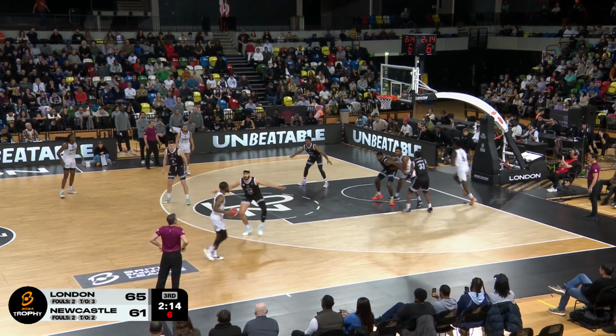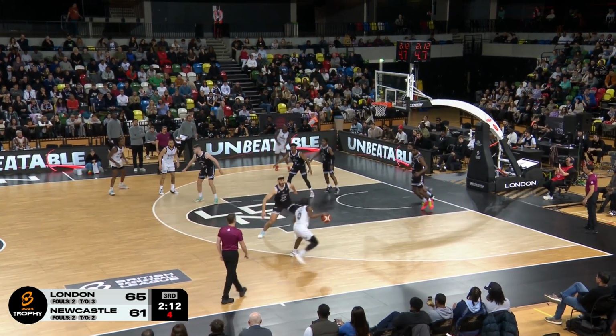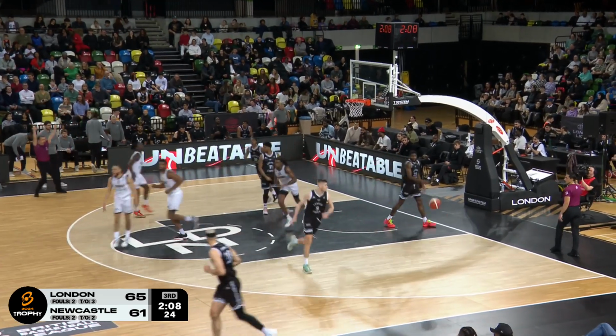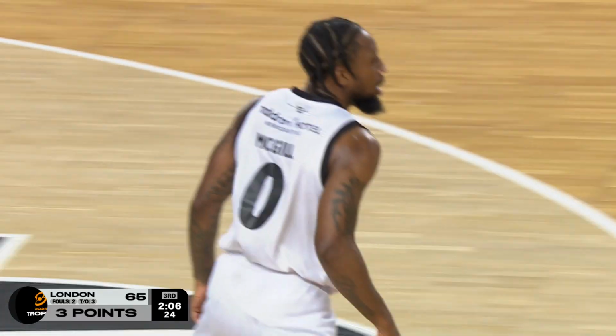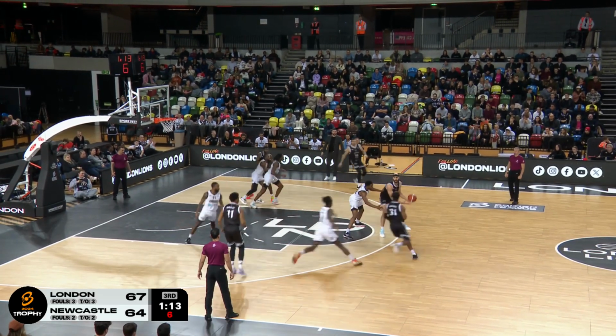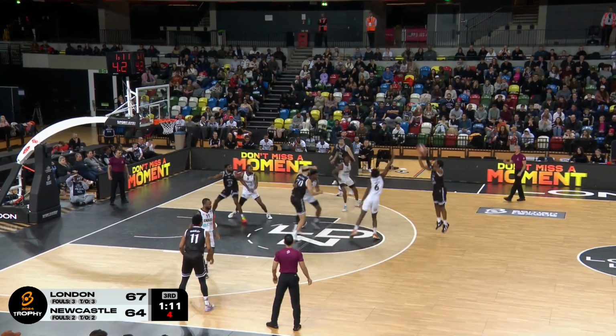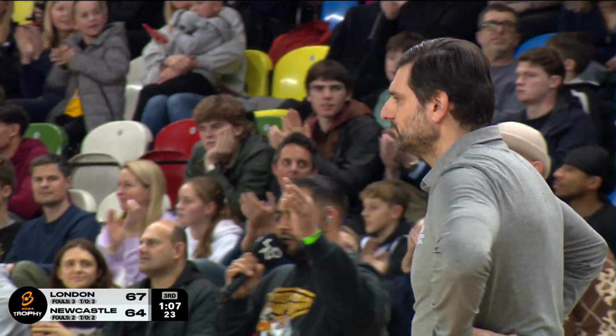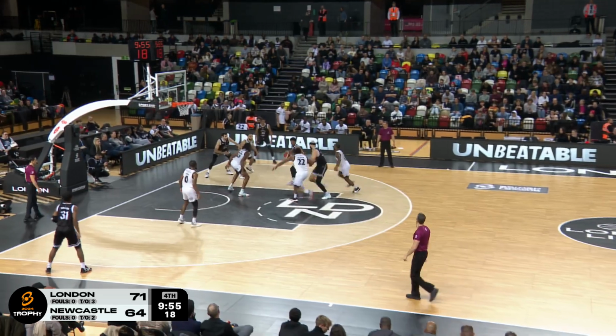Lions switching a lot of the pick and roll, so now Sharma has McGill. And he shakes him, fires up the three and knocks it down. Ricky McGill, his third three of the game. Probably their most inexperienced lineup, really, London. But needs must. Here's Kaboza for three, and he hits. And that's a crusher for Newcastle there in the fourth quarter.